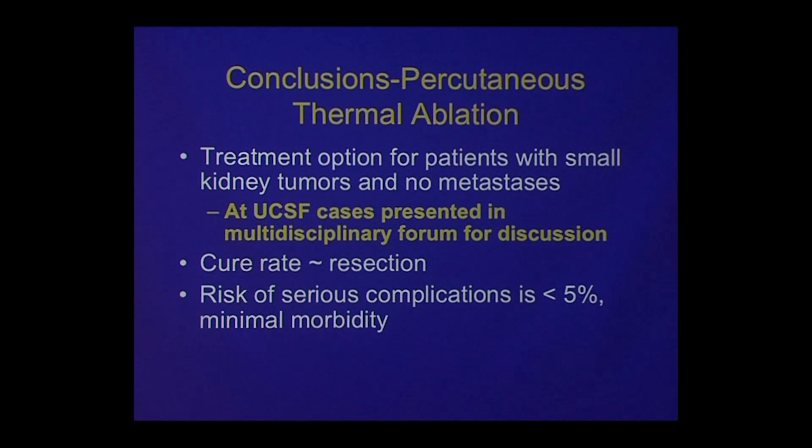Well, ablation is a great treatment option for small kidney tumors that haven't spread. We decide by committee. Of course, the patient is advised, but we present these cases in a multidisciplinary group with urologists, oncologists, radiation therapists, and radiologists, interventional radiologists like me, and we say, what would be best for the patient? What options should we offer them?